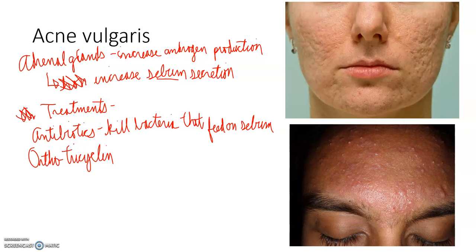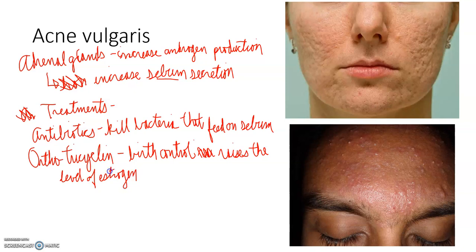Orthotricycline is a birth control medication. And its mechanism of action is similar to how it works in prevention of pregnancy. What it does is it raises the level of estrogens. And what a raised level of estrogen does is it counteracts what androgens are doing.